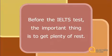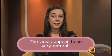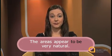Take a look at this sentence. Before the IELTS test, the important thing is to get plenty of rest. Here, the infinitive to get is a complement following the main verb is. Let's look at another use of infinitives. Richard says, the areas appear to be very natural.